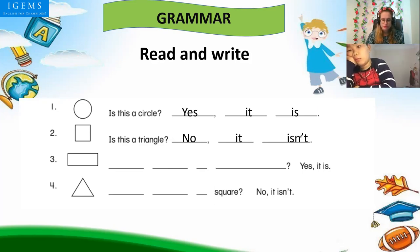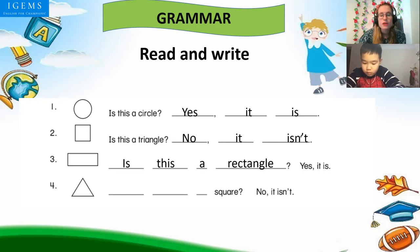Triangle. Nope, that's not a triangle. Rectangle. Rectangle, yes. So is this a rectangle? Yes, it is. Next one.